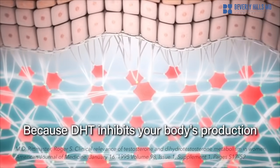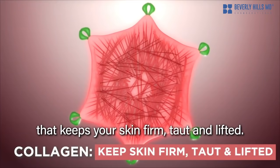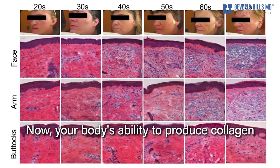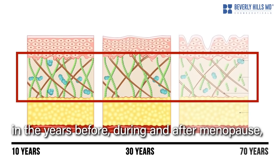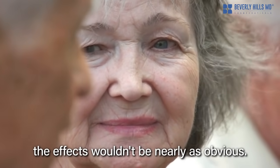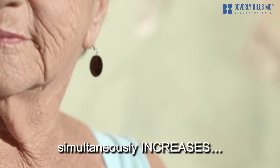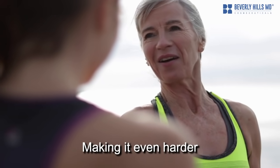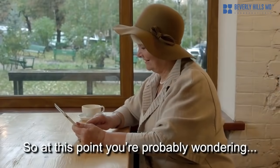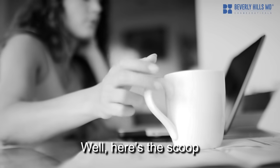Why? Because DHT inhibits your body's production of collagen. You see, collagen is the protein that keeps your skin firm, taut, and lifted. Now, your body's ability to produce collagen naturally slows down in the years before, during, and after menopause. But if it weren't for DHT, the effects wouldn't be nearly as obvious. Your production of collagen-blocking DHT simultaneously increases, making it even harder for your skin to fight gravity and maintain its youthful firmness. So at this point, you're probably wondering, okay, but what does this have to do with Joanne's daily routine? Well, here's the scoop.